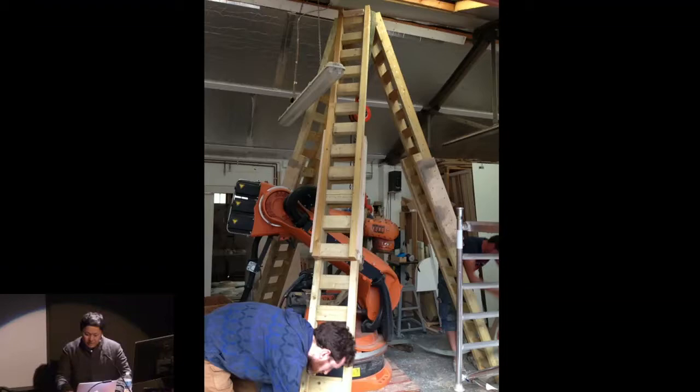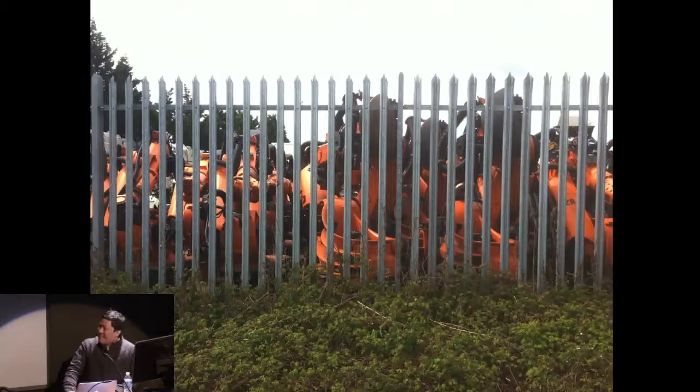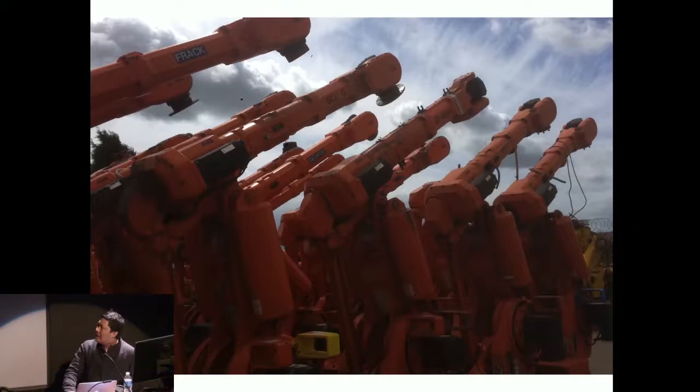And where did we get this robot from? There is a little, kind of like a cemetery. Oh no, sorry. It's more like an orphanage of robots. Here, the retired robots go and sit in this great big yard. They looked kind of menacing, but at the same time, rather sad. So I just picked one.